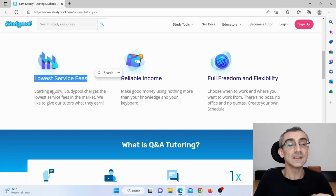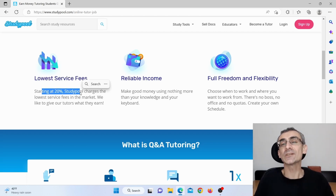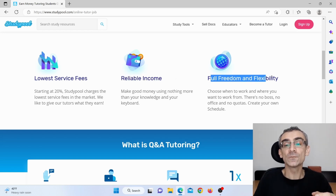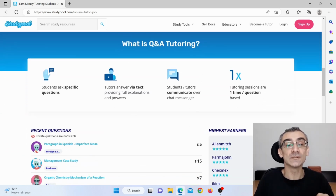Lowest service fee. It is only 20%. Now actually it is not lowest, it is average service fee. It is just 20%. Here you can see reliable income. Here you can see full freedom and flexibility. So basically you choose who you work with, how much you work, and what you are actually working on. And here you can see how this actually works.